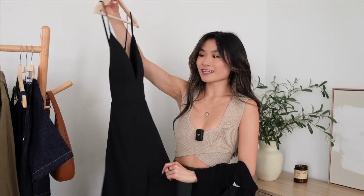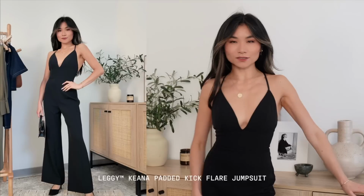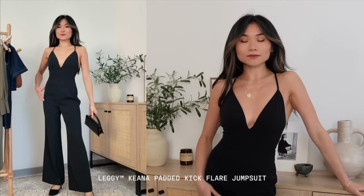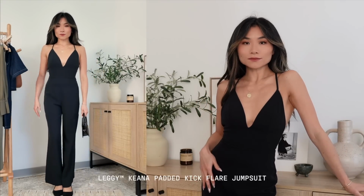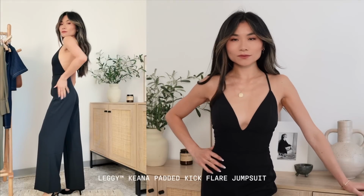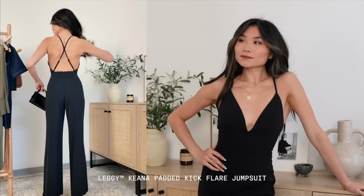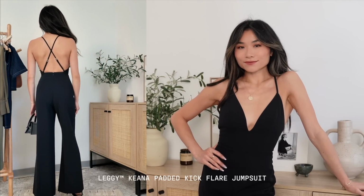And then this leggy jumpsuit is so sexy. That plunge is so elegant for someone like me that has a short neck and a big old head. I really like to elongate this right here, so I love the focal point that it makes. I also love the beautiful cross straps in the back. It really has a stunning outtrain when you're walking.